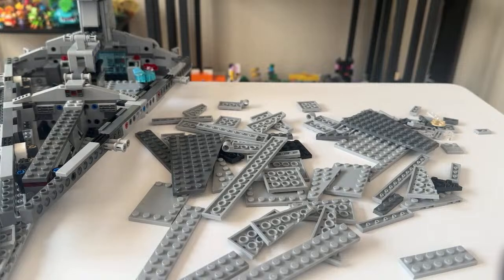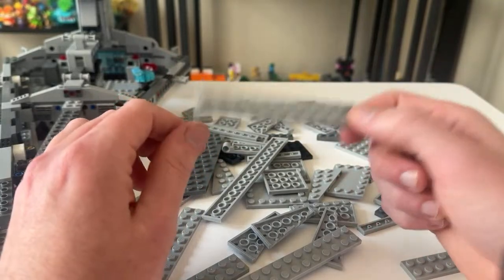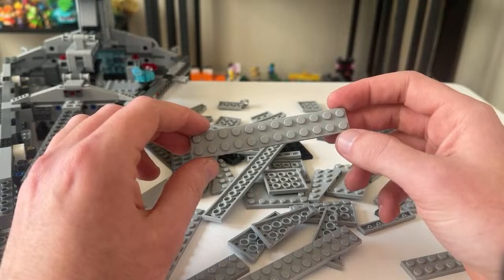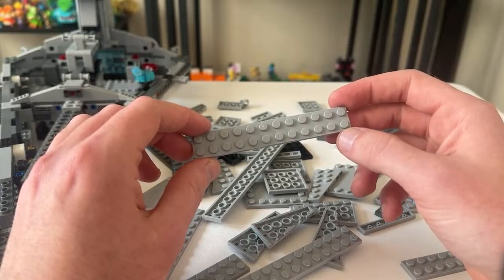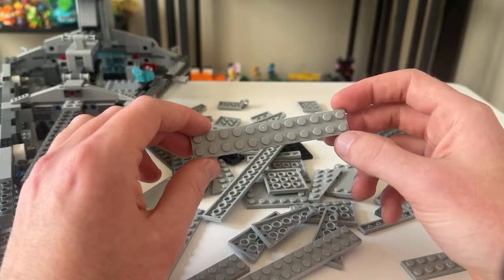Okay, here's the piece I'm looking for. If I could go back in time to a specific Lego year, oh man, that's a great question. I would probably go back to maybe the 2012 to 2014 era.